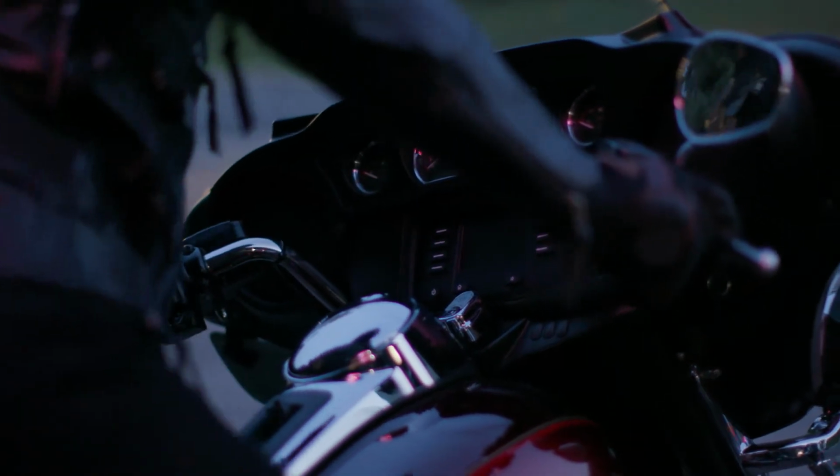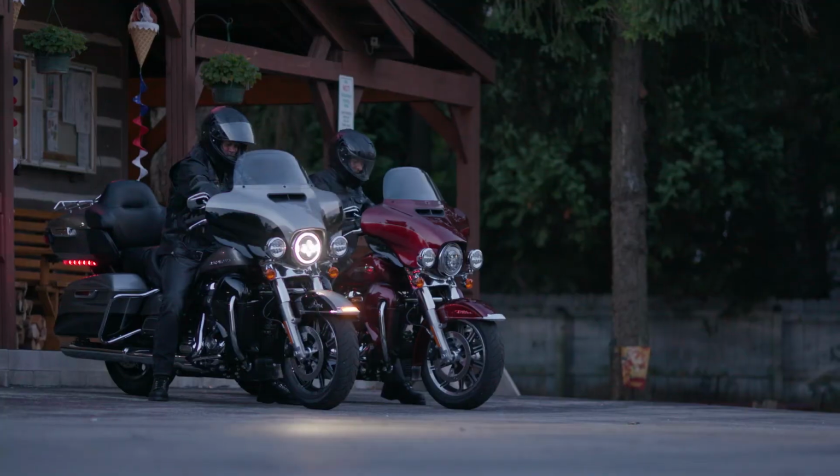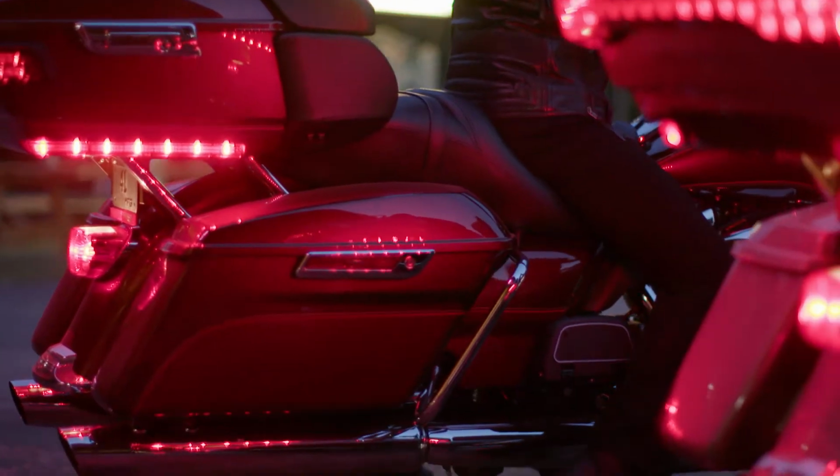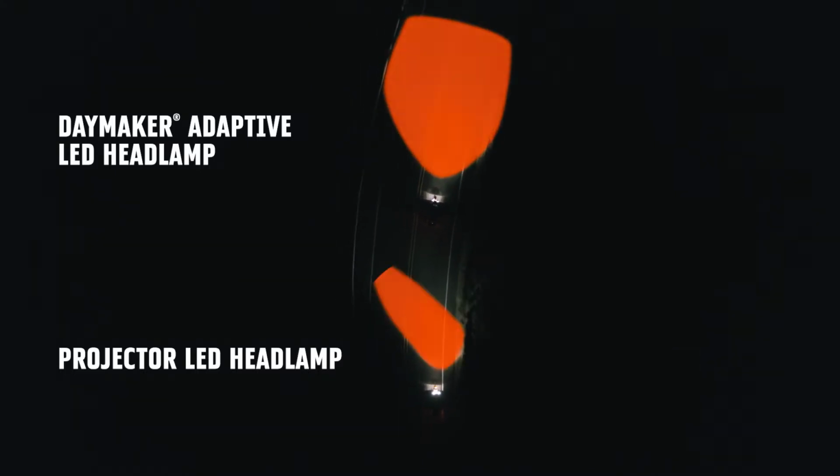Harley-Davidson's product development starts with talking with thousands of riders a year and taking that feedback and translating that into our product plans. We heard you loud and clear. You want more light from your headlamp, and you want more light from your headlamp projected into dark, unlit corners while you are leaning into a turn.